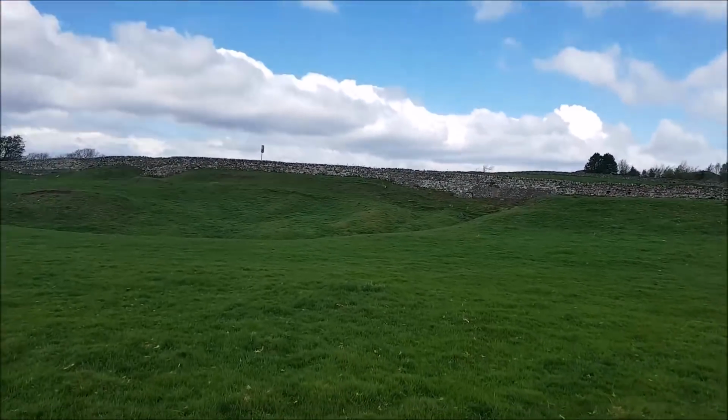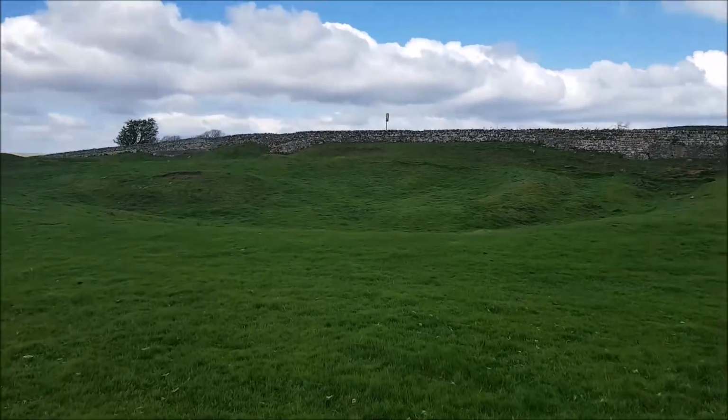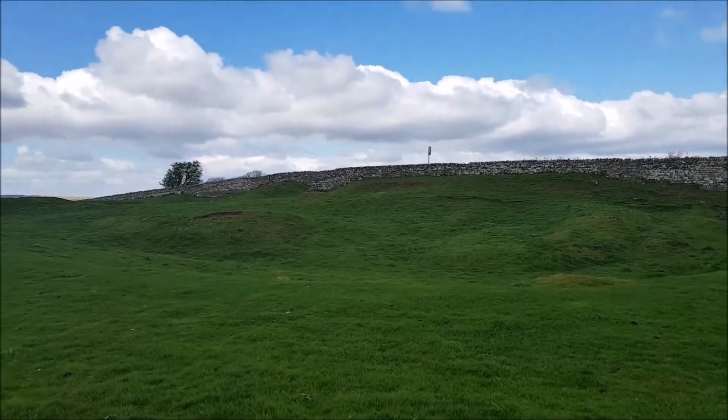First sighting of the wall. Coming into, we think it's Broccolicia. I might be told it's a different pronunciation.